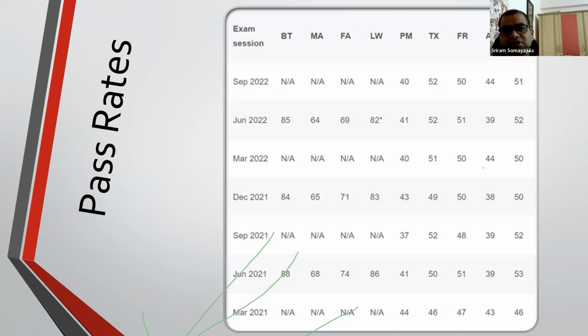But if you otherwise look at it, the pass rate is 50 to 80%. In some cases 39-40% is also there. So 39-40% is the pass rate for certain subjects like advanced auditing. And for some subjects like BT and others, it is about 85%, or in some cases 88% also. So the pass rates are fairly decent.